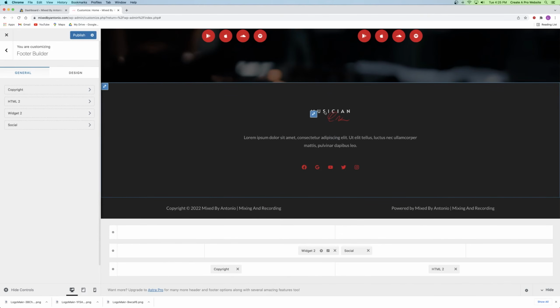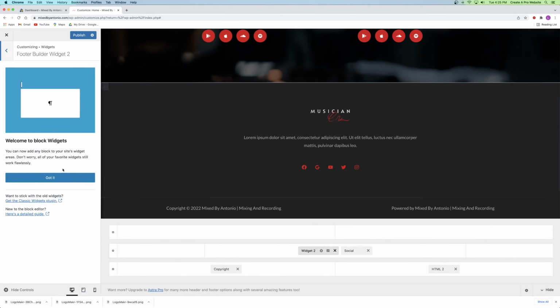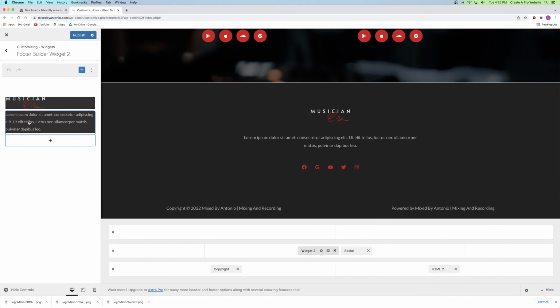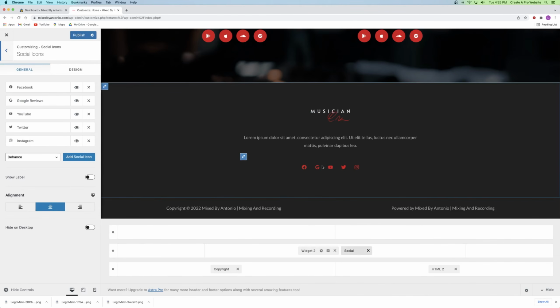So now what we have is these 2 widgets, which is your image, text, and these are icons. And so that's these right here. You've got socials and then the widget. Now widget 2 is holding an image and text. So if I click on it right now and say got it, you'll see that it's got the image on top and then it's got text down below. So it's kind of two widgets wedged into one. And then the social icons are these right here.